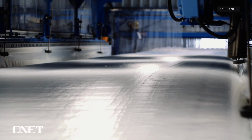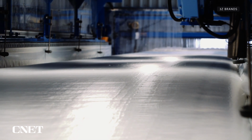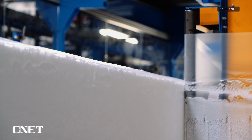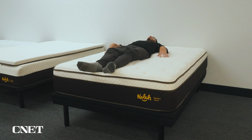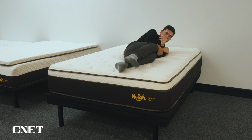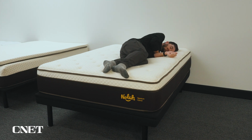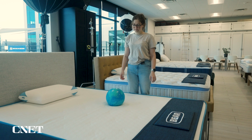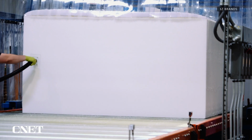So I was able to witness their foam pouring process. They have this huge section of the factory that's dedicated to pouring brand new foams. And the chemical makeup of each foam is really what determines the mattress's characteristics. Right behind me is the Nolah Signature 13-inch hybrid mattress that uses a very specific type of foam called Nolah Air Foam. And if we look at something like the Bear Original, that has more of a classic dense memory foam. So the chemical makeup of each foam is significantly different, and all they really have to do is punch in some numbers on their machine and it'll make that specific type of foam.